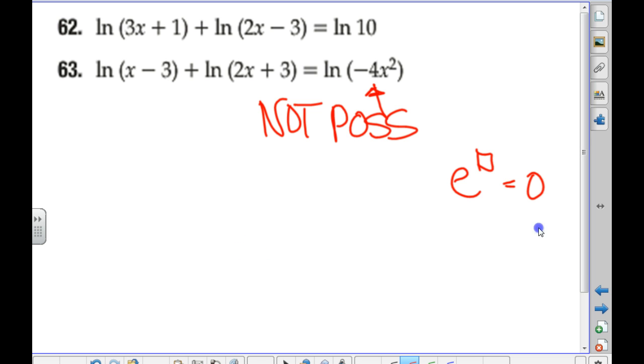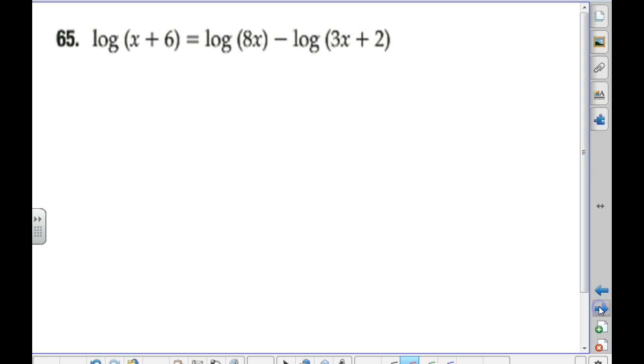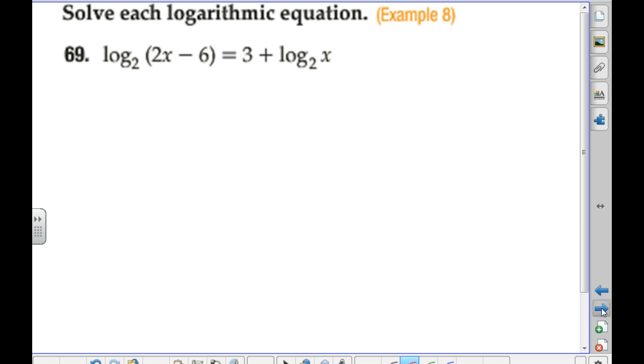What else? Can you read that one okay? I'm not sure we did any of these as examples. Any ideas on how to start these?